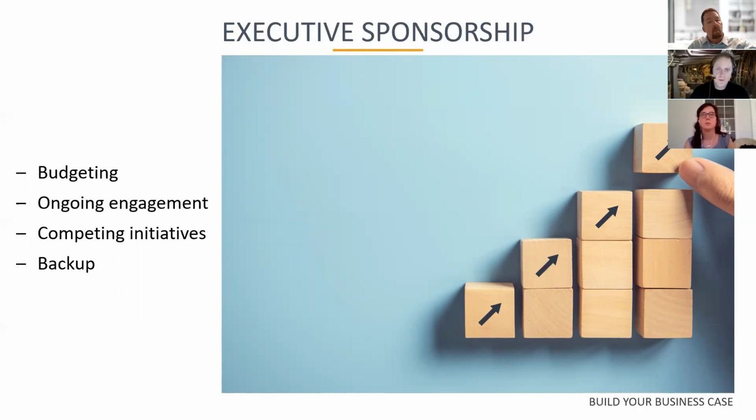The ongoing engagement can also assist with competing initiatives by helping maintain a level of priority. It helps you work to explain how this initiative is important or interesting to those executives. It also helps drive and improve their understanding of the value to their particular stakeholders. It gives you an opportunity to set an expectation on reporting. How are they going to be able to easily see the progress for your initiative?